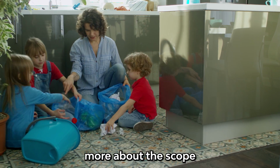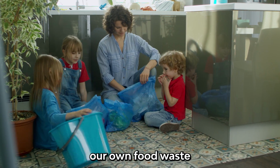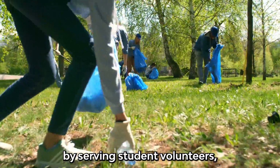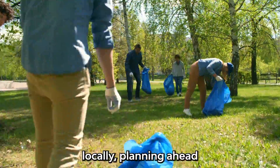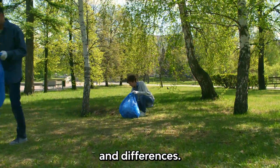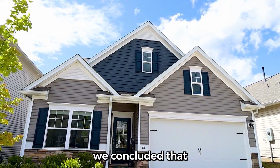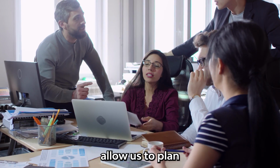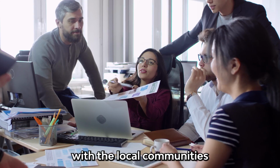In order to learn more about the scope of this project, the team at Refewl began by collecting our own food waste within our households. We progressively scaled our own research by surveying student volunteers, researching a population of 15 students locally, planning ahead for demographic disparities and differences. After a research period and calculations, we concluded that the average middle-income household generates 15 pounds of food waste a month. These research findings allow us to plan for implementation within local communities in the near future.